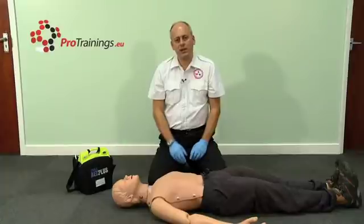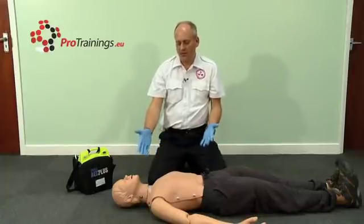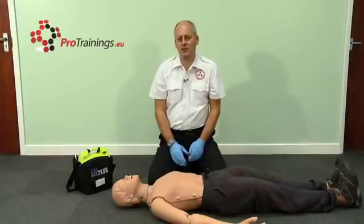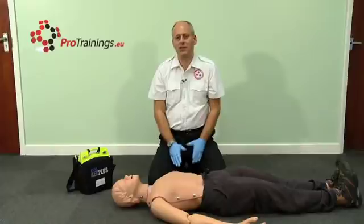Other things you can do with the breathing, if somebody has a facial trauma or there's a reason why you don't want to put your face down onto theirs and you haven't got any pocket mask or face shields, you can, if you need to, do mouth and nose ventilations. To do this, you're going to need to seal off the mouth, open the airway and blow into the nose.